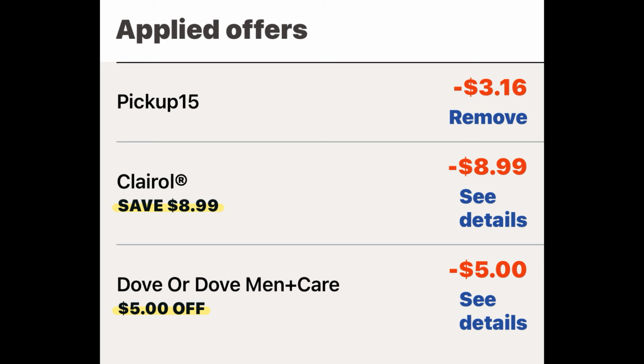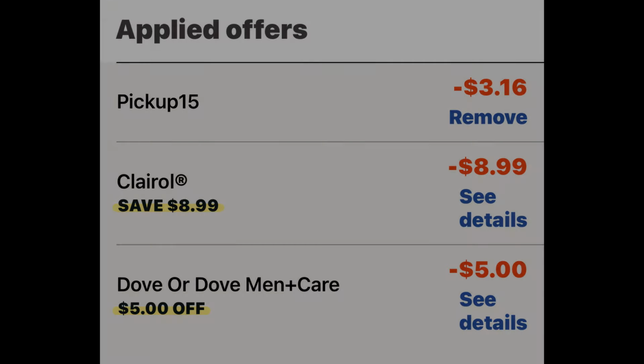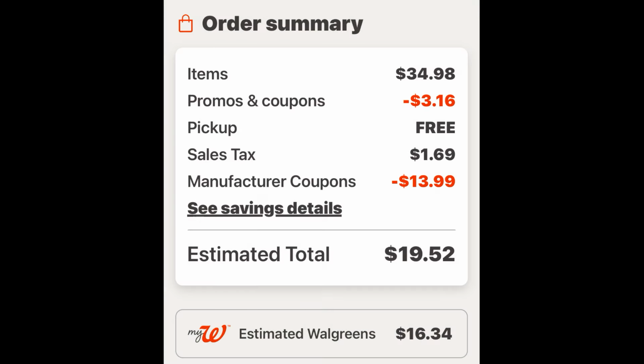I forgot to take a screen capture of my online shopping cart. So that's all I have. I have 4 items. I used the promo code PICKUP15. That saved me an additional $3.16. I used the $8.99 off of 2 digital coupon for the Clairol, and then the $5 off of 2 digital for the Dove.